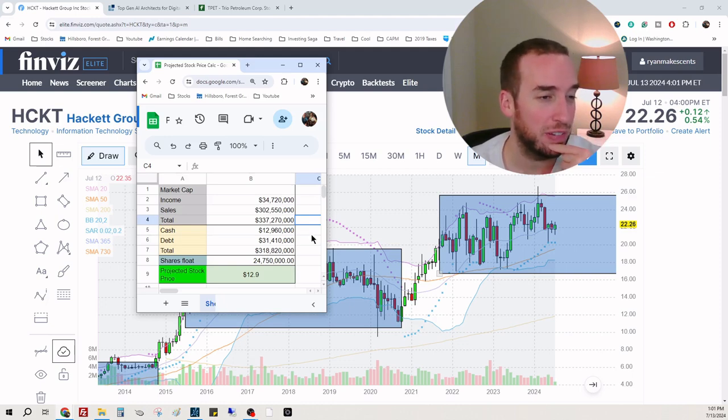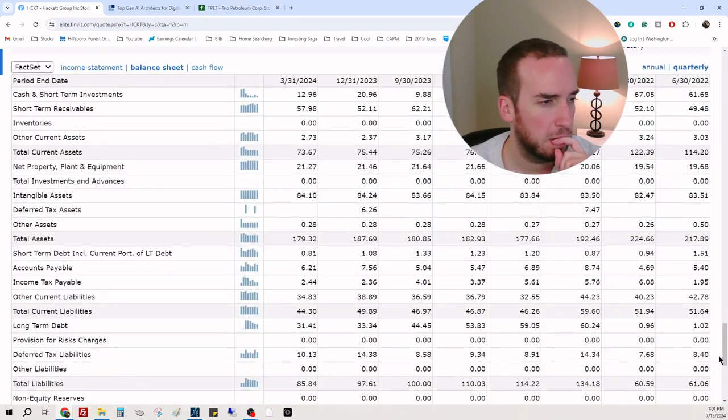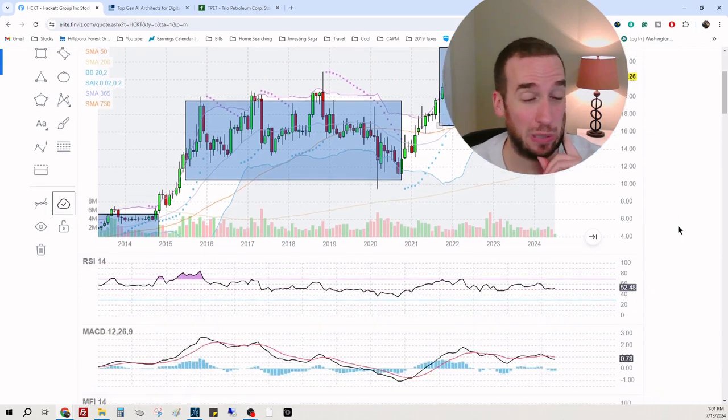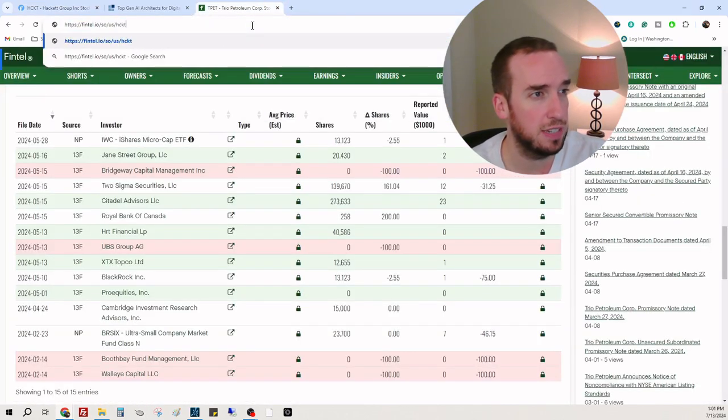Yeah, I mean, everything's right. Their debt was 31 million, right? Yep, 31 million. So this is overvalued. I would wait for this to come down a little bit more. Let's see what institutions and hedge funds are doing here. HCKT.